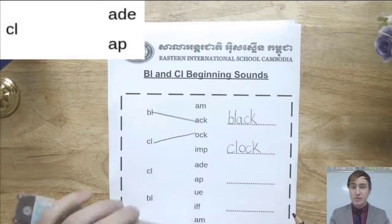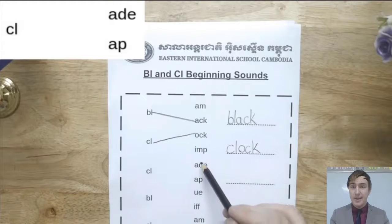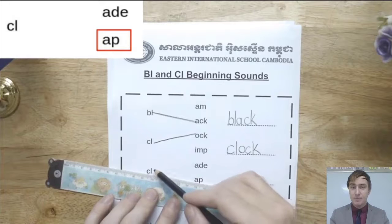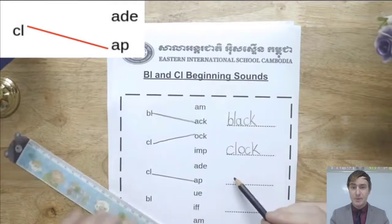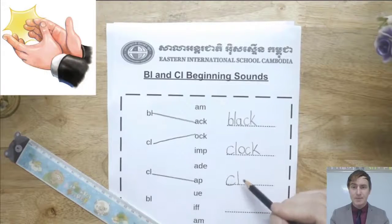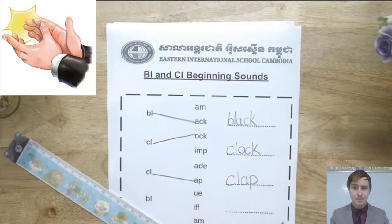So next we have another cl sound. Do we need to use the ap or the ade ending sounds? That's correct. Clap. We need to use the ap sound. Now let's write clap together. C, L, A, P. Clap.